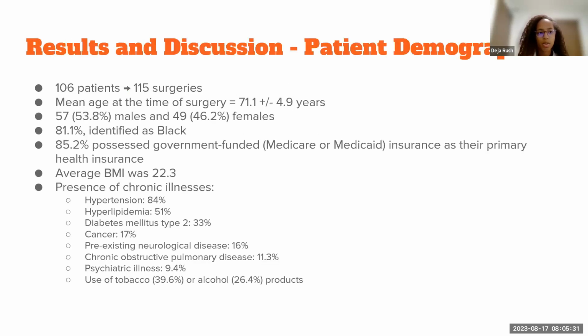And so for our patient demographics, approximately 106 patients met the criteria for this study, and some of them required reoperation, which is why you'll see that we studied or analyzed 115 surgeries overall. The mean age at the time of surgery for this group was approximately 71, and there was a pretty even distribution of men and women.